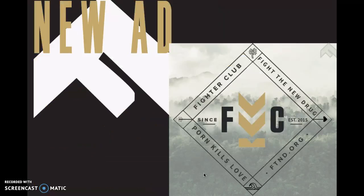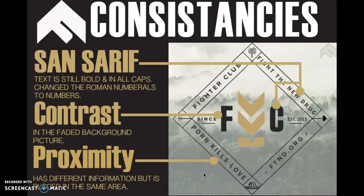as I said before. Okay, so this is my new ad that I redid. And just to look at how it's still consistent with the other ad, I kept the sans serif type here, just adding different information in. I wanted to let people know what FT&D stood for, so I added in Fight the New Drug. And then I kept the Fighter Club so that people still knew what FC stood for there. And then I added in their motto, Porn Kills Love, but I still kept it the same font, spacing between the words. I kept it as the same proximity because I think that's important to keep that information organized.